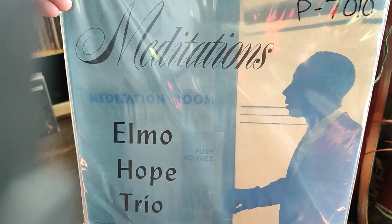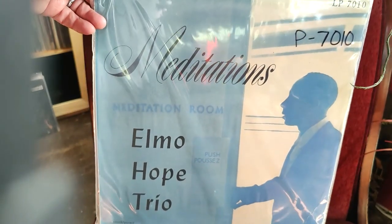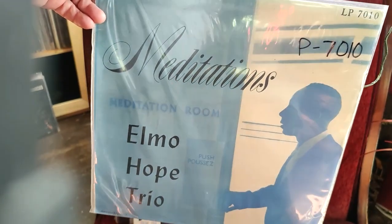Here's Elmo Hope, a great piano player. Kind of in the Bud Powell, Thelonious Monk vein.